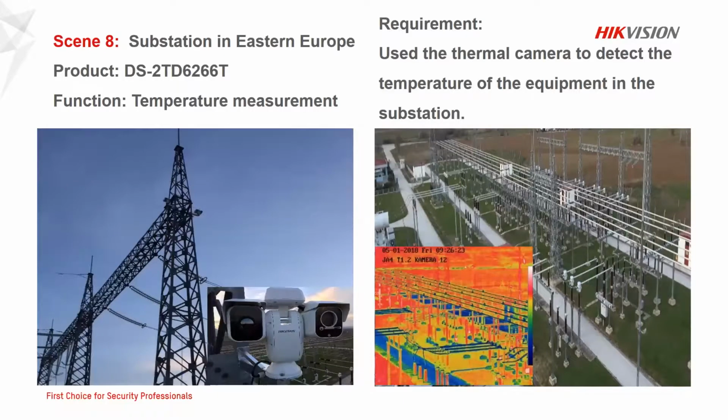This is a very large project we had in 2018 in south of Europe, the substation monitoring. So they use the large PT cameras, T version 6266T, to measure the different components on the substation and make some maintenance schedule and to prevent damaged parts or broken parts. So they do predictive maintenance on these large substations.